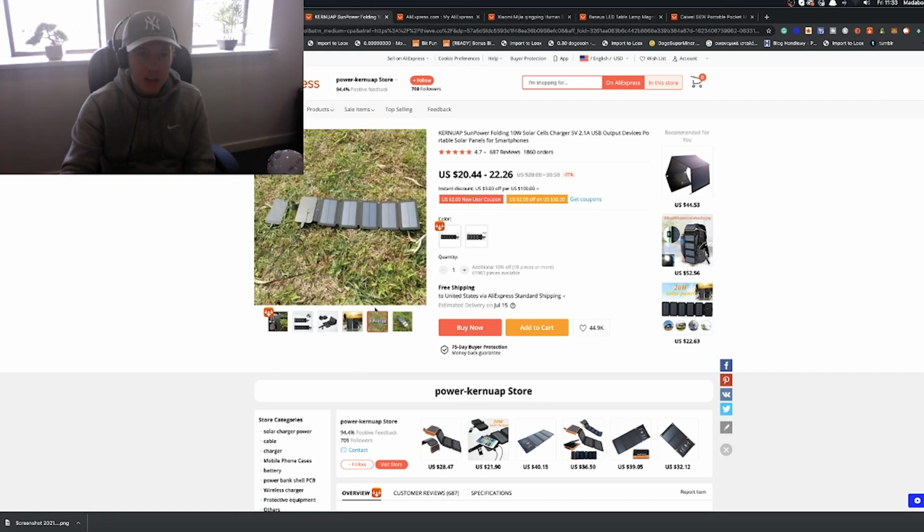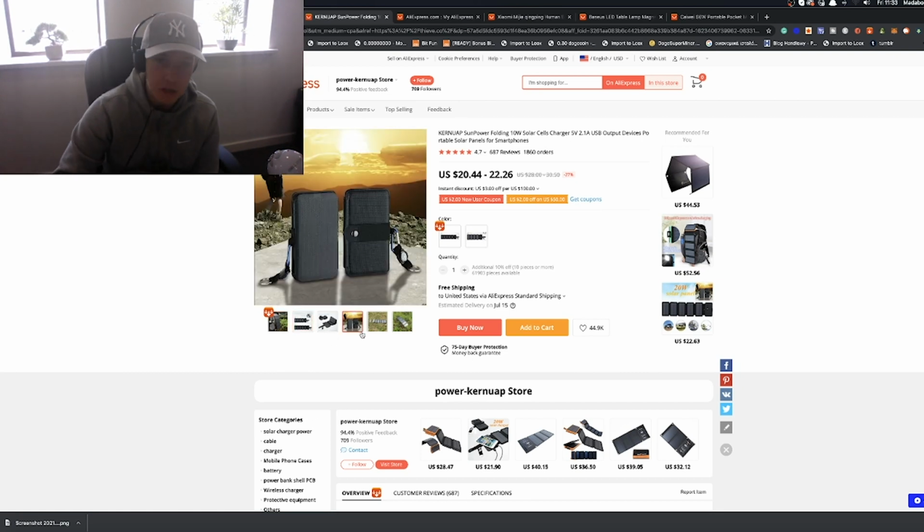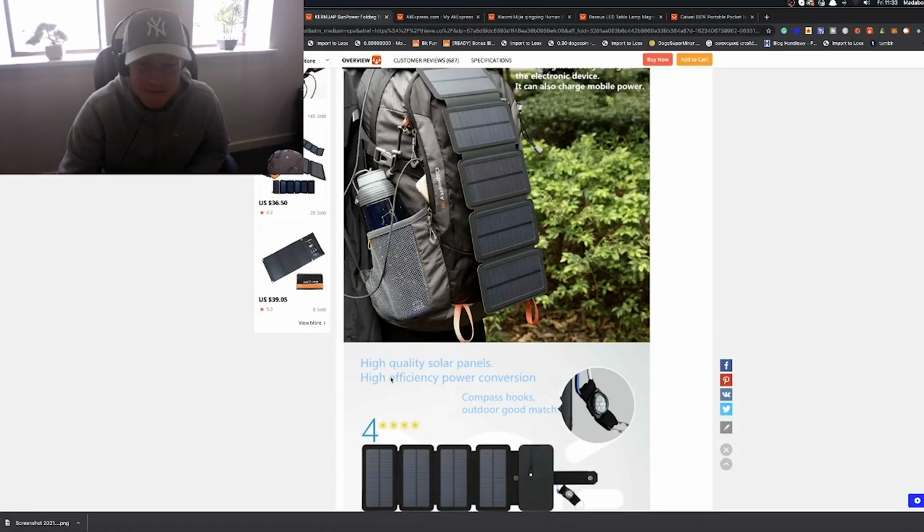Wow. And literally, it just comes like this, like a little wallet for your phone. It doesn't take up too much time. You can even put it on the back of your backpack, which is just amazing. When I saw this, I was like, oh, take my money. Like, genuinely ordering one, because it's actually really amazing.